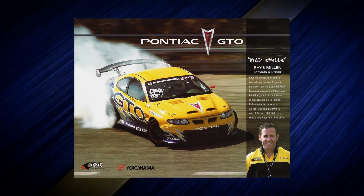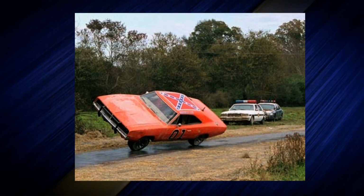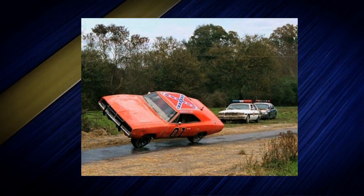Now, Rhys, you don't know this about me. I have a soft spot in my heart for Pontiacs. I've had a few Pontiacs. So I know what a Pontiac looks like. Last I checked, that's not a Pontiac. No, that is a '69 Dodge Charger. And that is on set in 2005 in Louisiana for Dukes of Hazzard.